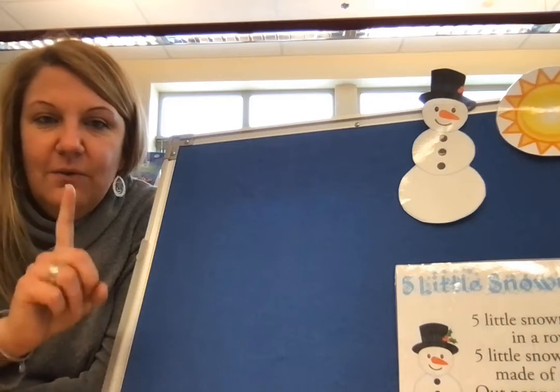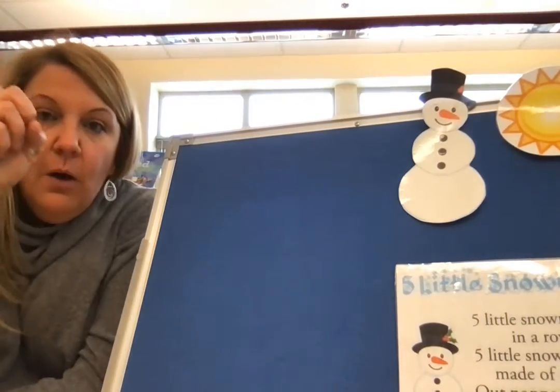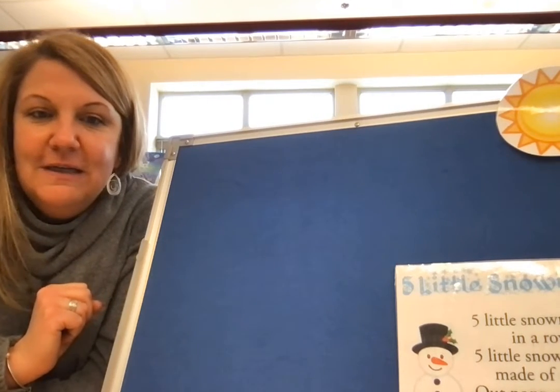1 little snowman all made of snow. Out popped the sun and it shone all day. 1 little snowman melted away. How many left? 0, right?